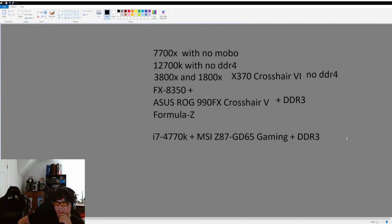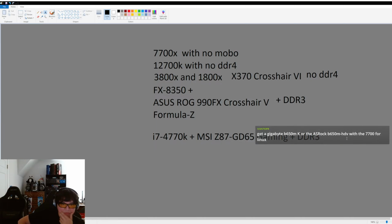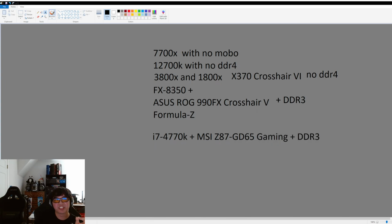The AMD PC is 10.5 years old. The Intel Haswell is about, actually, you know what? In two days or so, the 4770K will have its 10th birthday. This thing is going to be 10 years old on June 3rd, I believe, if I'm not mistaken. So these are the options.